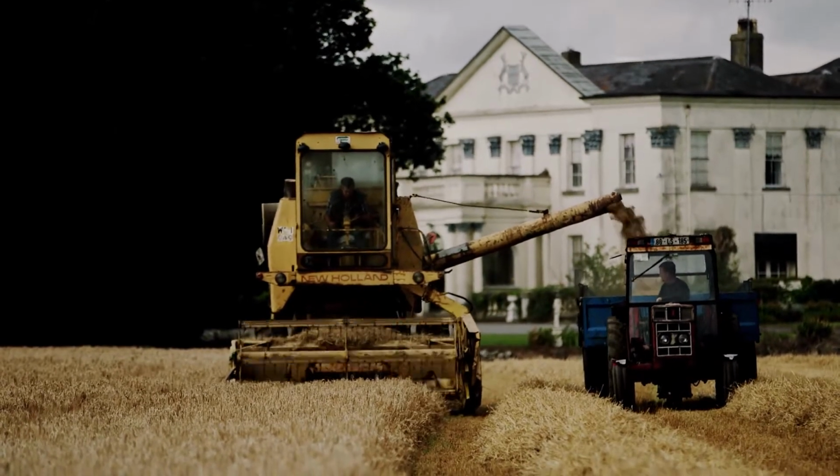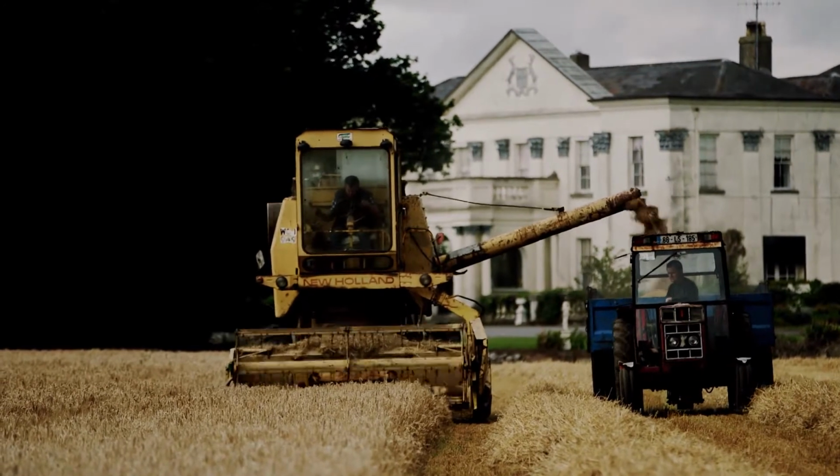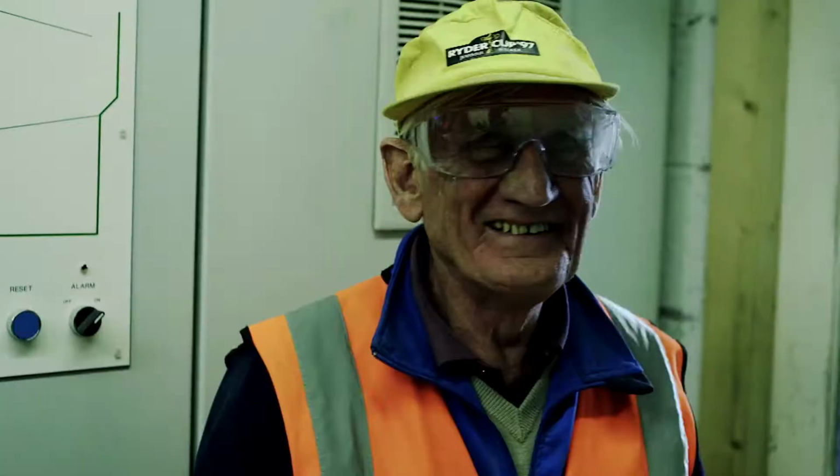With Minch Malt, we were able to get together a group of top barley farmers to grow barley on these 19 different soil types, and we've been able to keep them all separate, the field to the barrel.